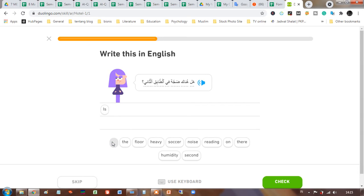هل هناك ضجة في الطابق الثاني؟ Is there ضجة? Okay. The word ضجة here repeats again. So yeah, it makes it easy to remember this one. Is the noise on the second floor? Sunny is second.